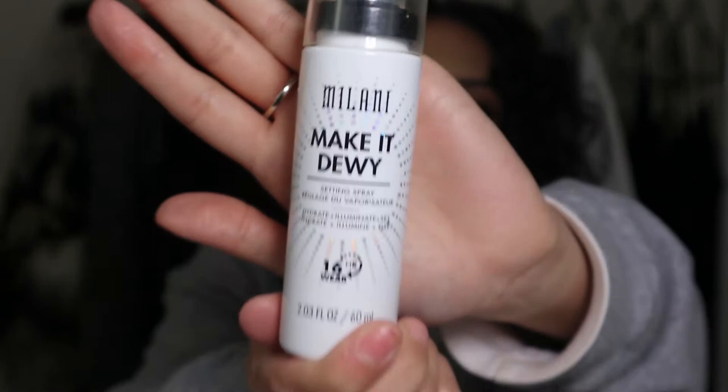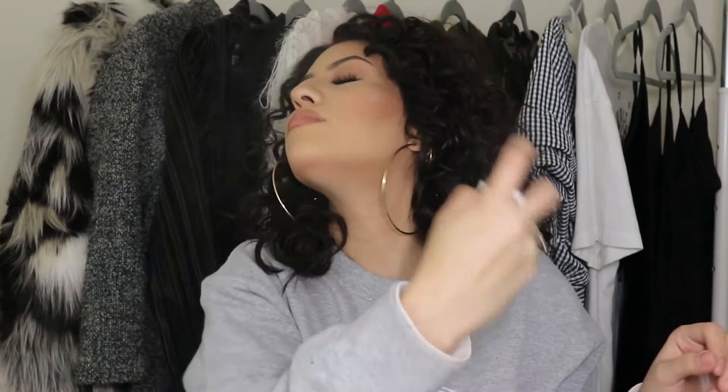Oh wait, nope, forgot. My favorite setting spray for the winter time when my skin looks super dry is the Milani Make It Dewy setting spray. I love this one and the Make It Last setting spray in the fall, summer? Do I know what season it is? It just looks so good. I'm just gonna, you know, why not? It is just so good. I freaking love this stuff.